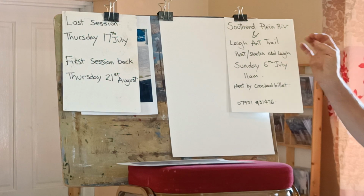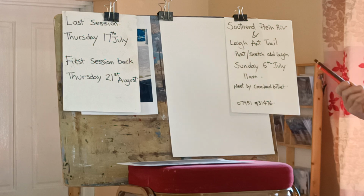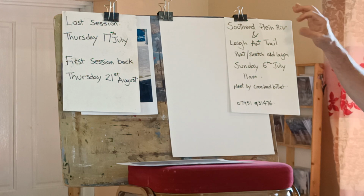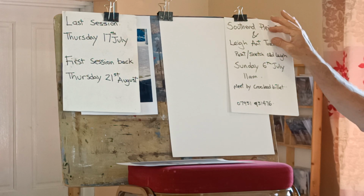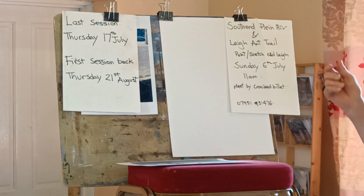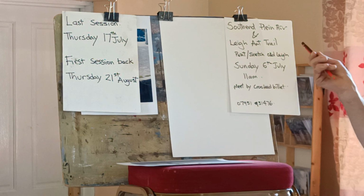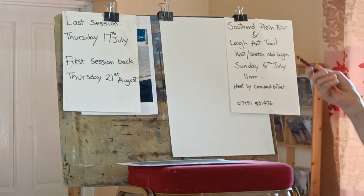On Sunday, we've got a plein air painting or drawing session at the end of the High Street, outside the Crooked Billet. It's a mixture of Lee Art Trail and Southend Plein Air Group. Anybody can come along. I'll bring some materials for anybody who hasn't got anything and wants to do a bit of sketching. Otherwise, bring your sketching or painting gear if you fancy taking part. It's usually on for about an hour and a half, so that's a session on Sunday.